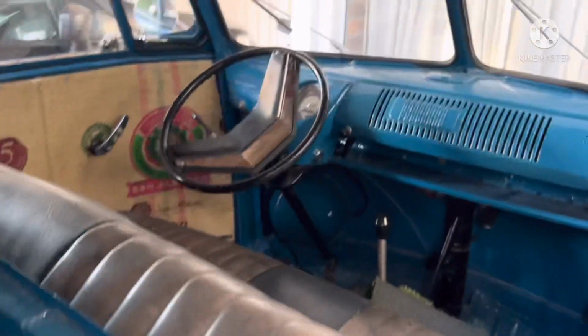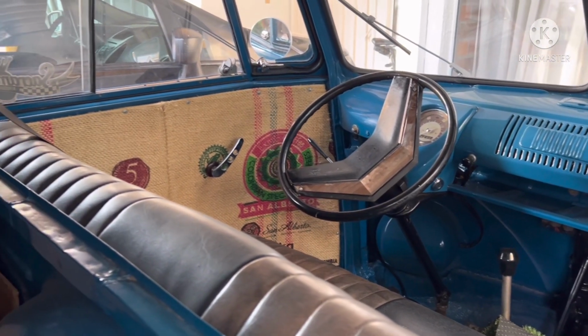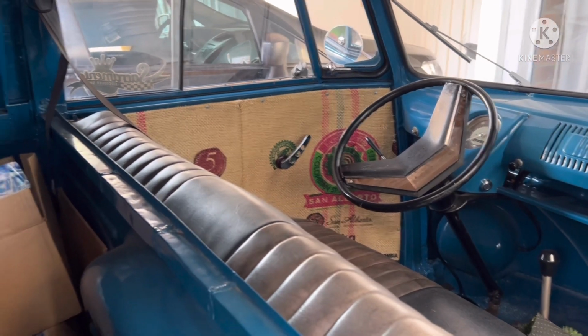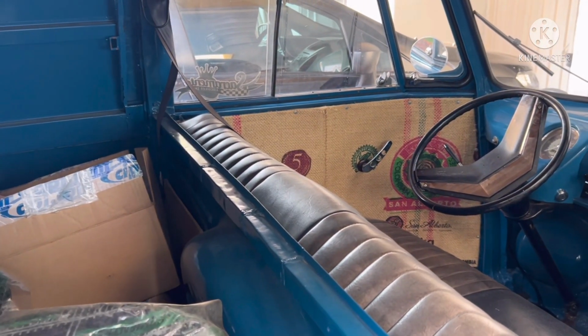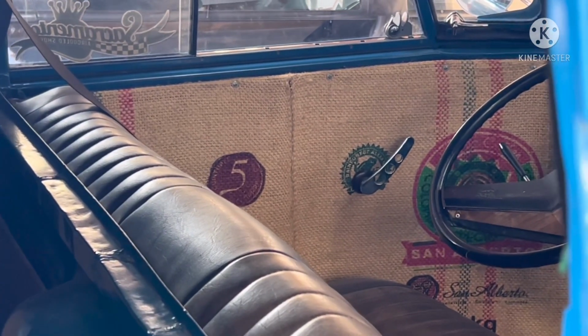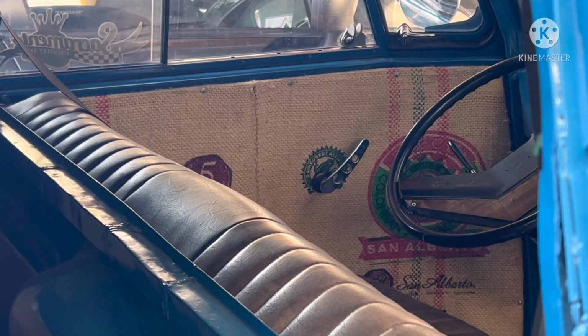And if you look at the interior, we have some coffee bags as door panels. I need to replace the steering wheel as well. And the coffee bags, I really like the style and how they look. It makes it look pretty rural. I don't know, it was a workhorse, so I think it matches the original style of the car.